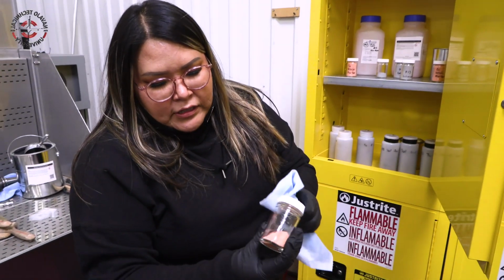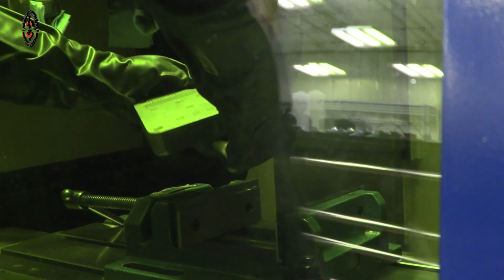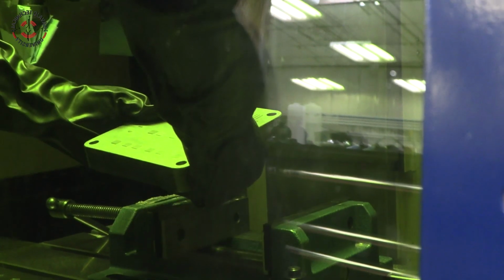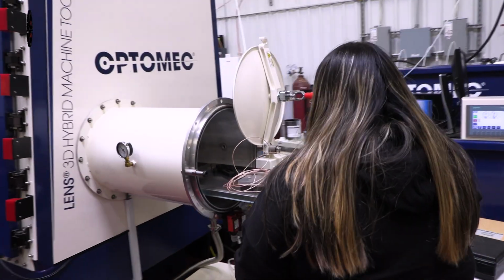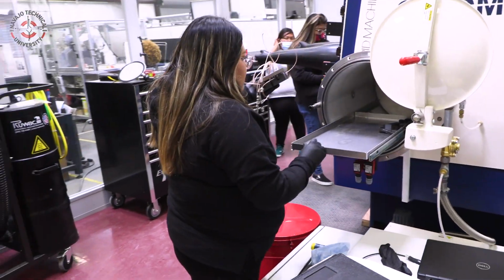I taught the students the fundamentals of metal additive manufacturing using one of many techniques, which is direct energy deposition, known as DED. So students were in here for the 2 weeks, and we showed them the process of how to metal print with metal, so teaching them about parameters.